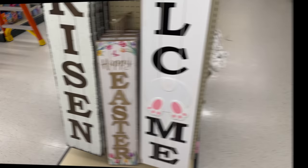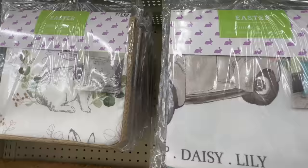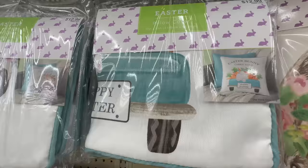Hobby Lobby also has a few choices of pillow covers for Easter. These more decorative, both front and back, are priced at about $12.99. Now the ones that only have a print on the front are $8.99, but lots of cute pillow covers for Easter here in this section at Hobby Lobby.